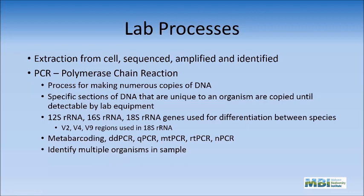These specific sections that are unique to the organisms, which then get multiplied until they're detected. These are some of the genes that they use, the 12S RNA, 16S, 18S. These are the different genes, and different people have been experimenting with different regions to determine what is best for using on fish.